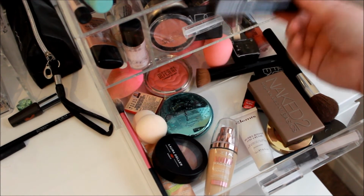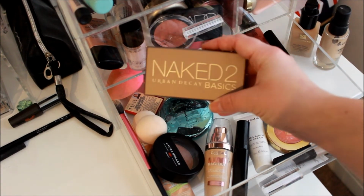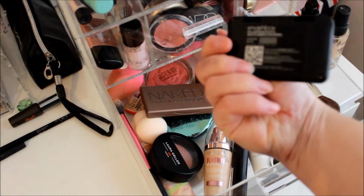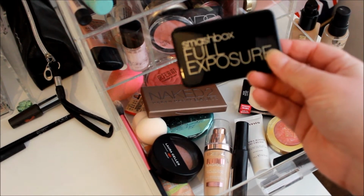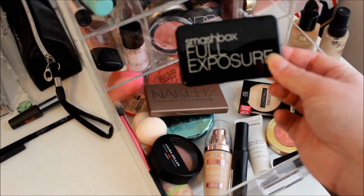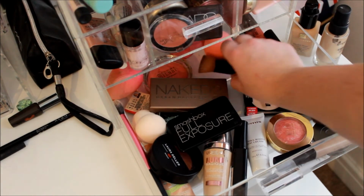that I've not been using, but I just keep it in here because I don't really have a brow section. Naked Basics 2, Smashbox Full Exposure. This is the mini one. I've used it a couple of times. I've found that the pigment is not as good. I've had to really work the shadows, but you know, I've only tried it a couple of times. I need to try it more.